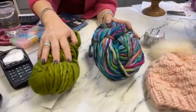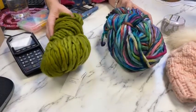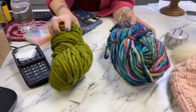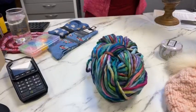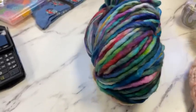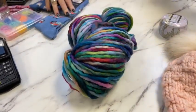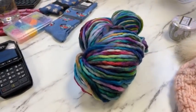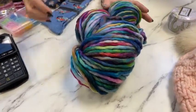So we've got a skein of Malabrigo Rasta in lettuce, which is this gorgeous crocodile color with highs and lows. I love this section where it's a little bit darker. So pretty. We have Dream in Color Savvy, which has more yardage. It's 130 yards. It is hand dyed in Arizona by Veronica and her team. And this one has the most amazing colors. It's just beautiful.